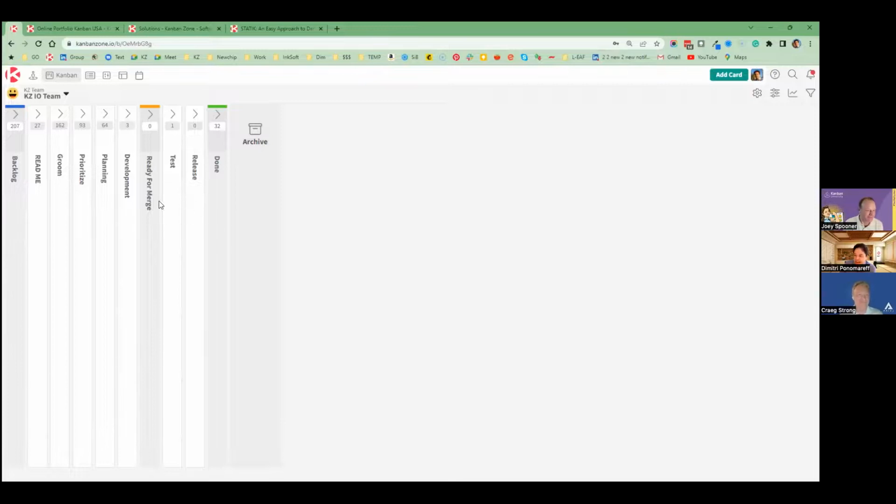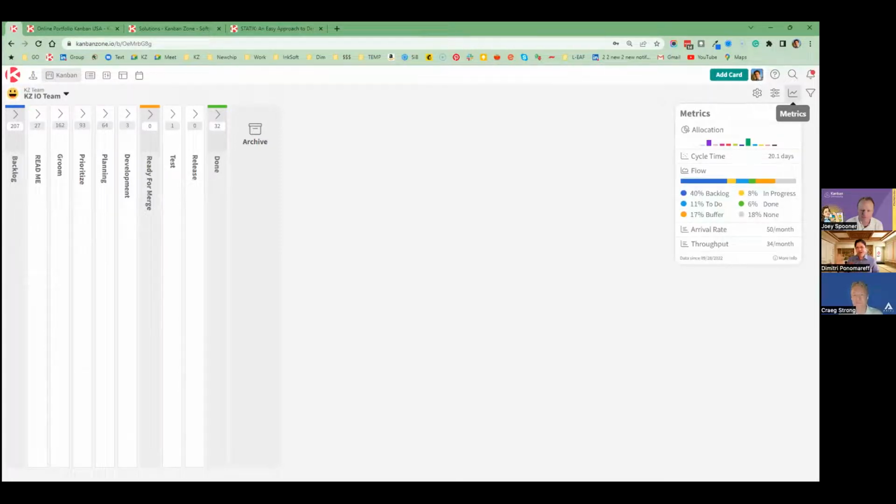It's got a ton of data because this is my board, right? So each step of my process is here. I've got every step. But what we do with metrics is we make it so easy. You don't have to go very far. Every board gives you at a glimpse metric of what is your cycle time, what is your throughput, and what is your arrival time. That's with you not even having to open a single report.